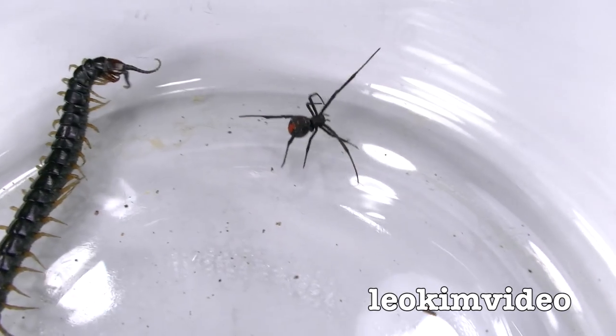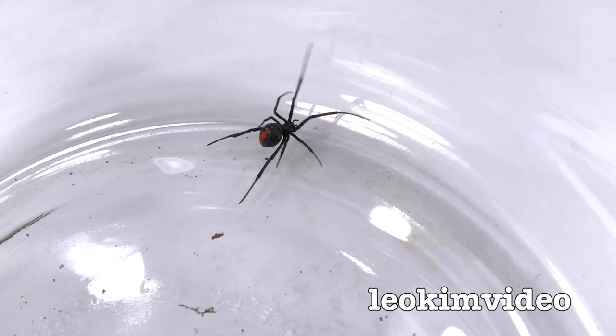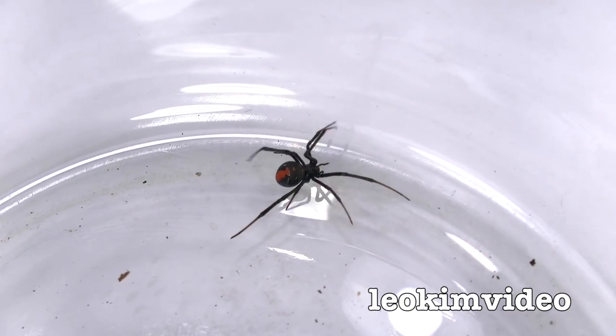I thought this is going to be a bite. That was like an advantage redback, because it was going to come in for a bite strike. That was the move they do. Oh man, that was a killer move.